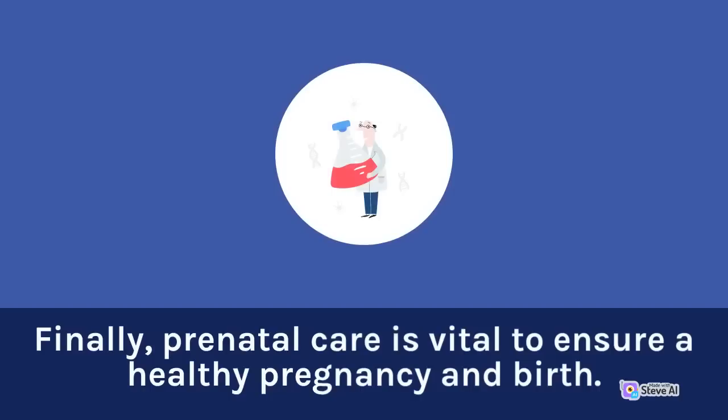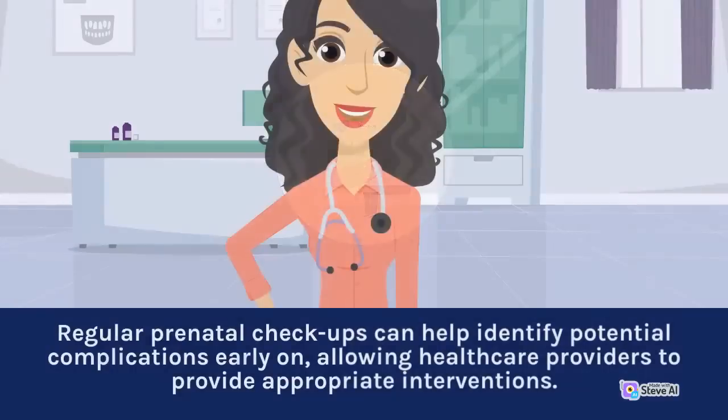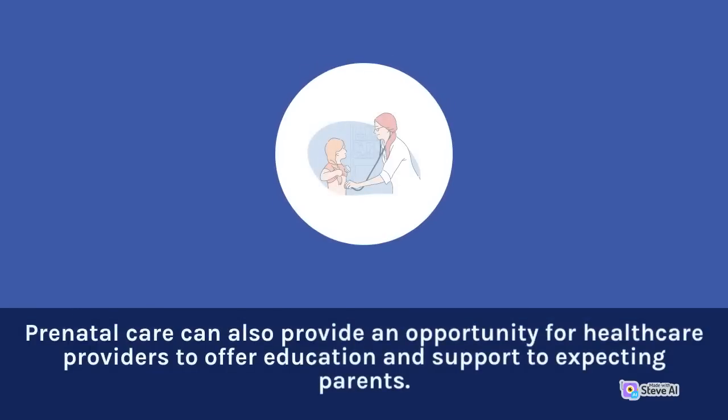Finally, prenatal care is vital to ensure a healthy pregnancy and birth. Regular prenatal checkups can help identify potential complications early on, allowing healthcare providers to provide appropriate interventions. Prenatal care can also provide an opportunity for healthcare providers to offer education and support to expecting parents.